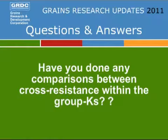Todd, excellent work as well. Have you done any comparisons at AHRI between the cross resistance within the group K's? Obviously there's a couple of group K products we're looking at now. In terms of cross resistance within the group K's, I think we've done a little bit of work with that. For example, this population I believe is resistant to metolachlor, which is a chloroacetamide, a group K. Particularly as part of this work, what we'll continue doing is look at the cross resistance patterns between our various group K pre-emergence herbicides. Generally, we know that a lot of them are able to be metabolized. So that's where you really want to work on this issue of cross resistance.